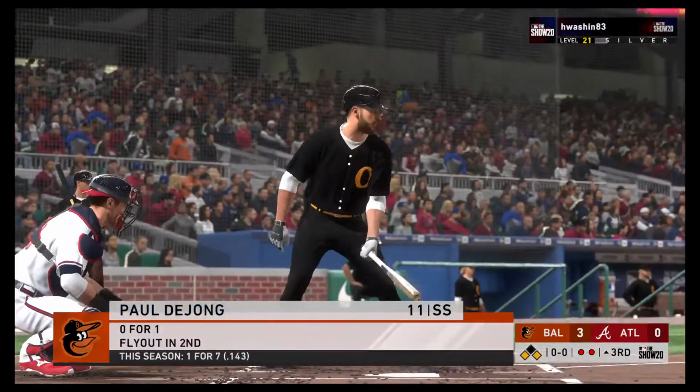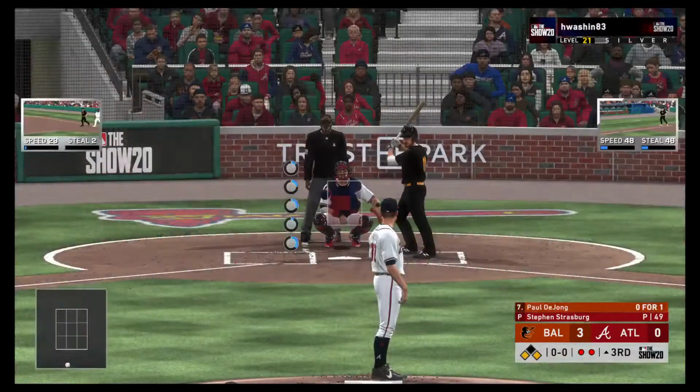In now for the O's, Paul DeYoung. 2 on, 2 out for him here in the third.